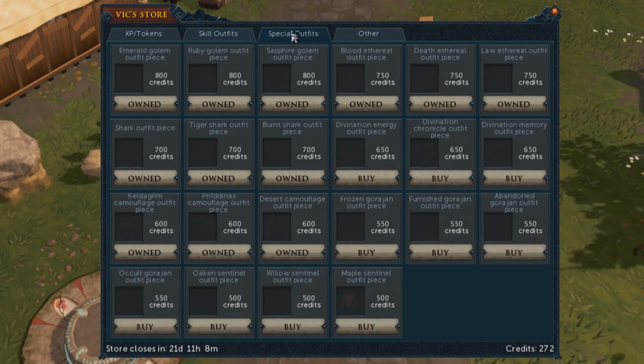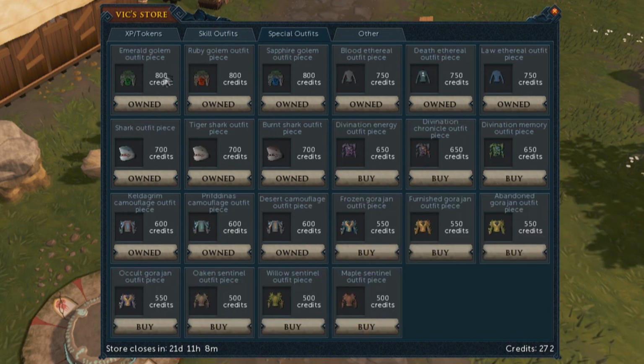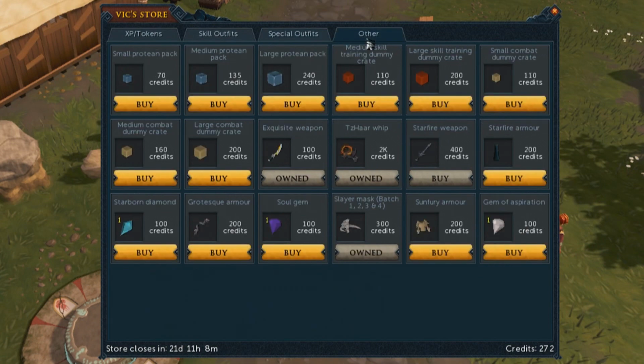So in case you're unfamiliar, just a quick rundown. You turn in any bonus XP you may not want to Vic and get credits in return, which you can then use to buy various things from his shop. So head on down to Berthorpe and go check it out.